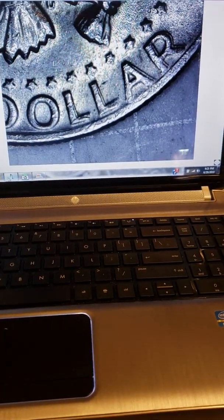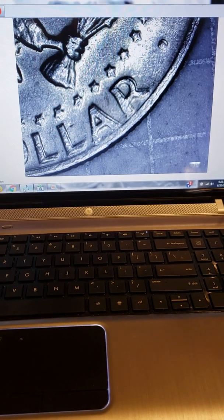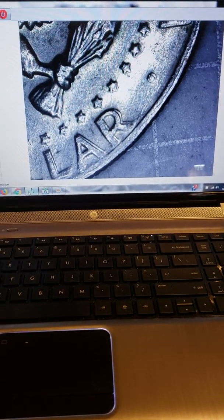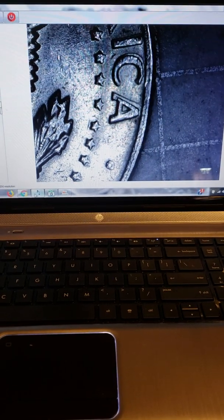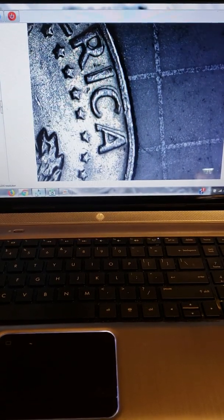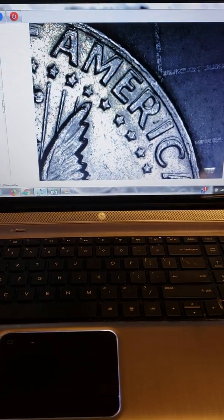Some more strike doubling. Actually, some really good strike doubling. Again, it's not true double die. It's not a real double die, but I mean, it's kind of cool looking. This is a really good one. You can see it really good there on the A and the C. And it's pretty much more or less all the way around the coin.